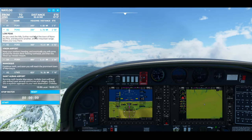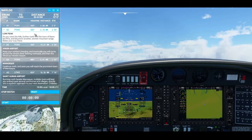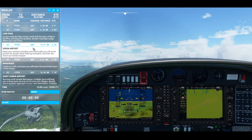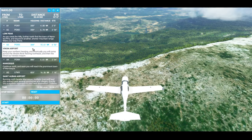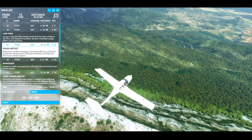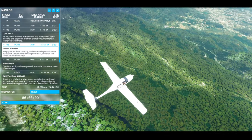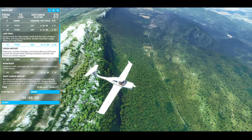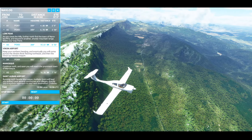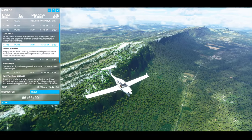To 360, 359, and then to 360. We just passed those mountains. We can see the shade of the plane on the ground. These mountains are like a wall.